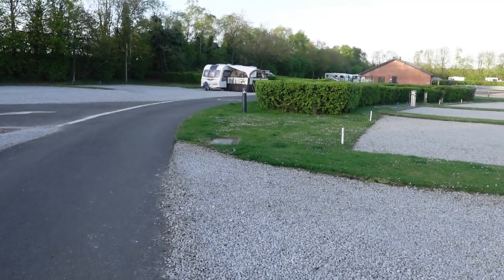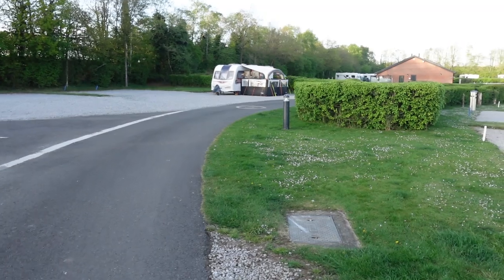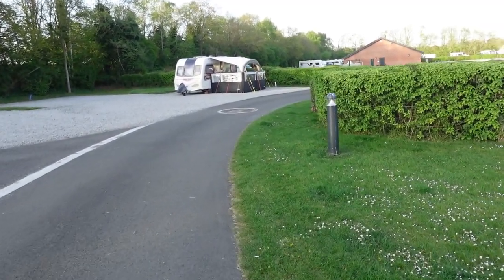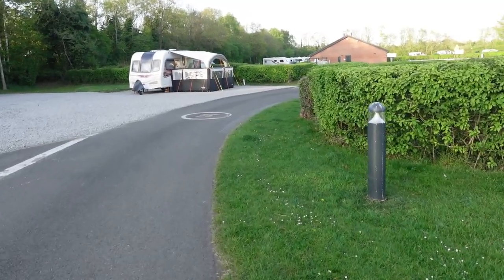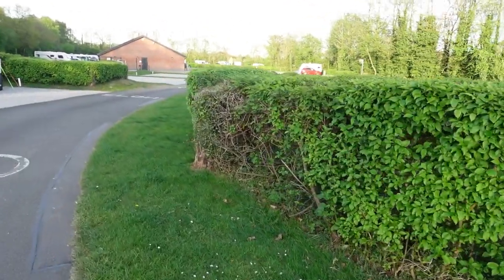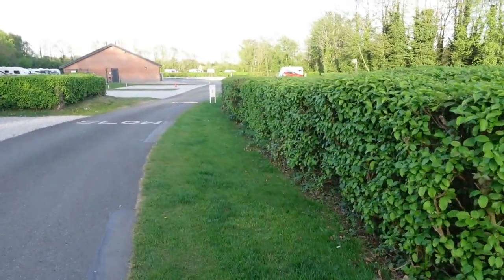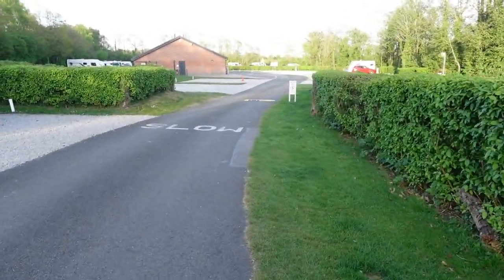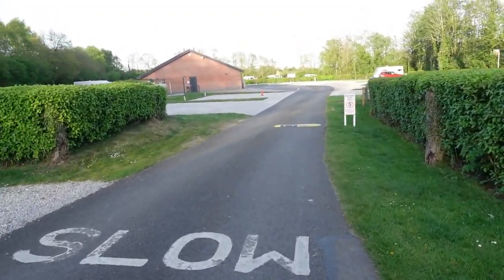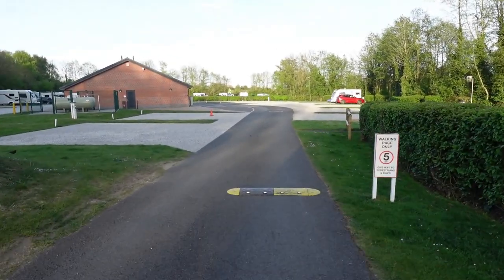I say you just come on, find the pitch that you want. We went right down to the very bottom, and even these pitches here look absolutely level, don't they? You didn't even have to get anything out, did you? They just put the jockey wheel down, and we were absolutely level. And you don't get that very often. Your ramp didn't need anything. It's a shame actually, it's quite empty today. But I just imagine when the summer comes, it's going to be busy. Yeah, it is a lovely place.